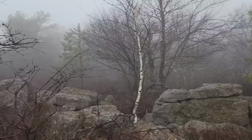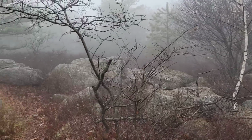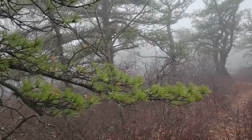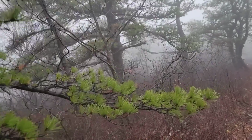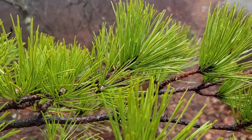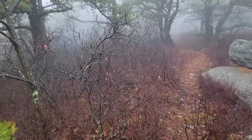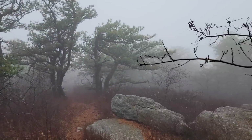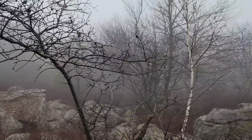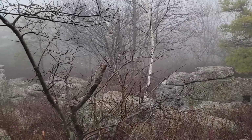Yeah. Look at that. It's just beautiful. Man, look how green that is. Oh, that just pops. Look at that. That is just awesome. Amazing. You got your grays, and then your greens, and then your browns. Oh, man, this is perfect. And then white birch tree just right there in the center.